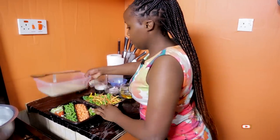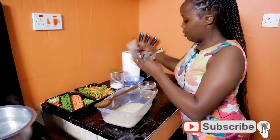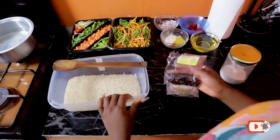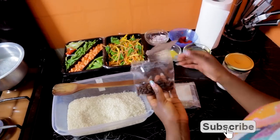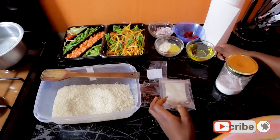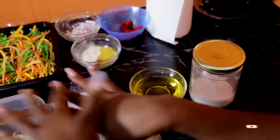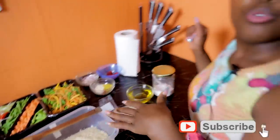So, the rice items. Come and see what we will use. So for our rice, of course we need rice here. We need raisins, they are here. Cumin seeds. I have oil and I have salt. So meanwhile, let's do this rice and then go to the vegetables. Okay? Let's go to our gas.